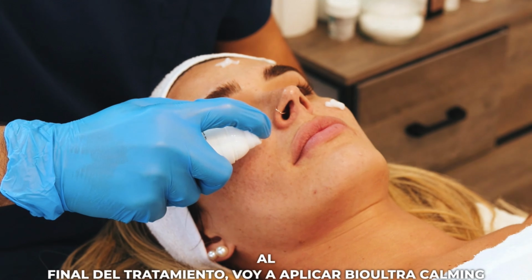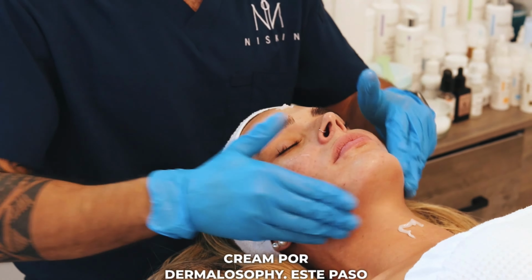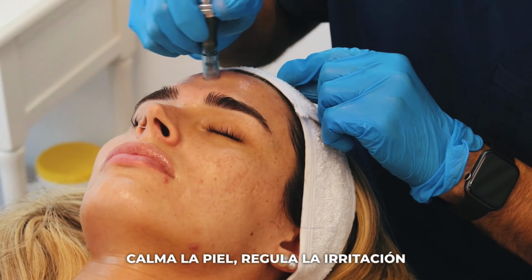At the end of the treatment, I'm choosing to apply Bio Ultra Calm Cream by Dermalosophy. This step is very important after such an invasive treatment. It works rapidly, it calms the skin, regulates irritation, and reduces redness.